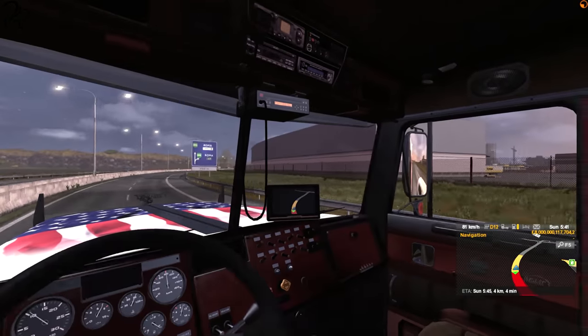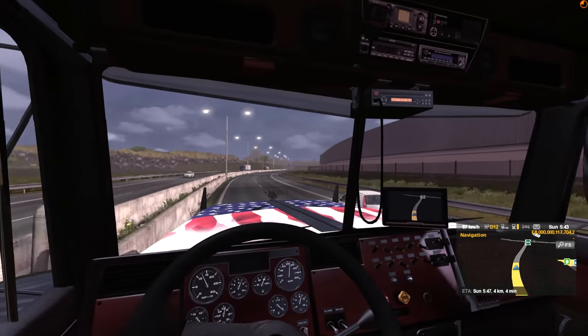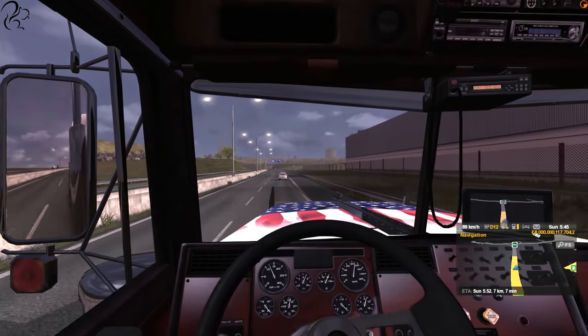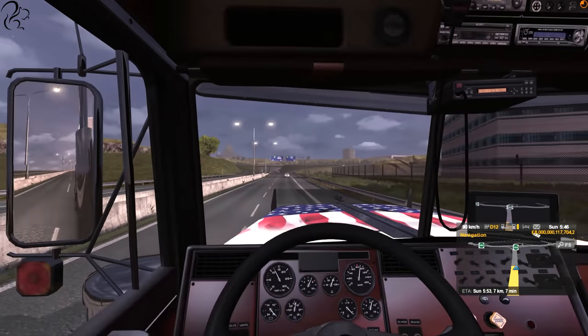Whoa, shit, that car's still on my inside. What the hell? Did he just speed up? He did as well. I very nearly cut him up. It was only the wide-angle lens, I just saw the top of his roof. But yeah, he put his foot down big time. I couldn't keep up with that.